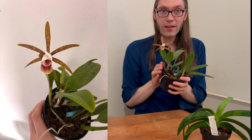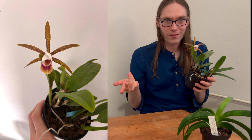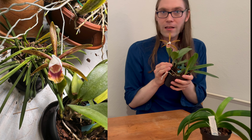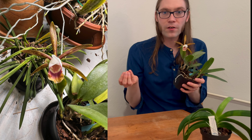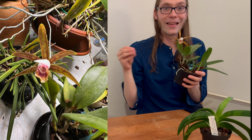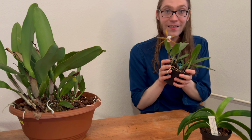Cattleya araguaiensis is a species of epiphytic orchid from central Brazil, and it has a horrible name. I feel like araguaiensis is so difficult to pronounce, and it's derived actually from a river in central Brazil. It's a really important river that also forms the borders of several states. It's called Araguaia. It's a mouthful to pronounce for me. But anyways, Cattleya araguaiensis is from the central Brazilian state of Goiás, and there it grows, as I said, epiphytically.